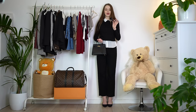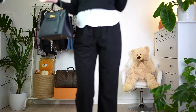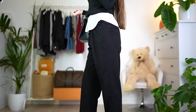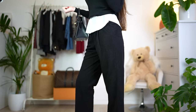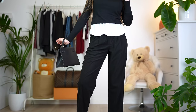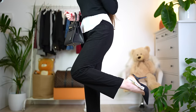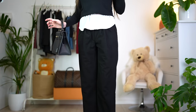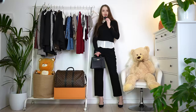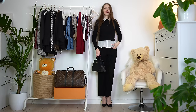Also, I wasn't really sure about these pants. Check them out. They're actually velvet. I'm not really sure you can tell because when I tried it on with the blouse, it didn't really look that great. But paired with the sweater and the blouse together, with the purse and with the slim black pumps, I feel like it's working and it looks cute. I love it. Let me know in the comment section whether you like it too. And let's change.